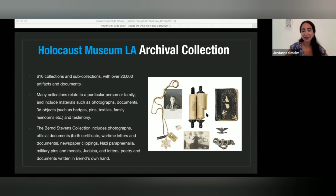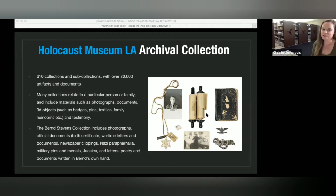So what makes this collection unique compared to some of our other collections that are donated by a singular person? I would definitely say that often when we get a number of items that are donated by one single person, it might be largely paper-based, so it could be letters and documents and photographs. Particularly when it's related to a family, it can often be a variety of those things specifically related to the family's history. And our archive is definitely more paper-based than anything else. We do have other artifacts and objects within the collection, but the majority of what we have is paper-based. And Bernd's collection is unique because it has more of a variety of different items.